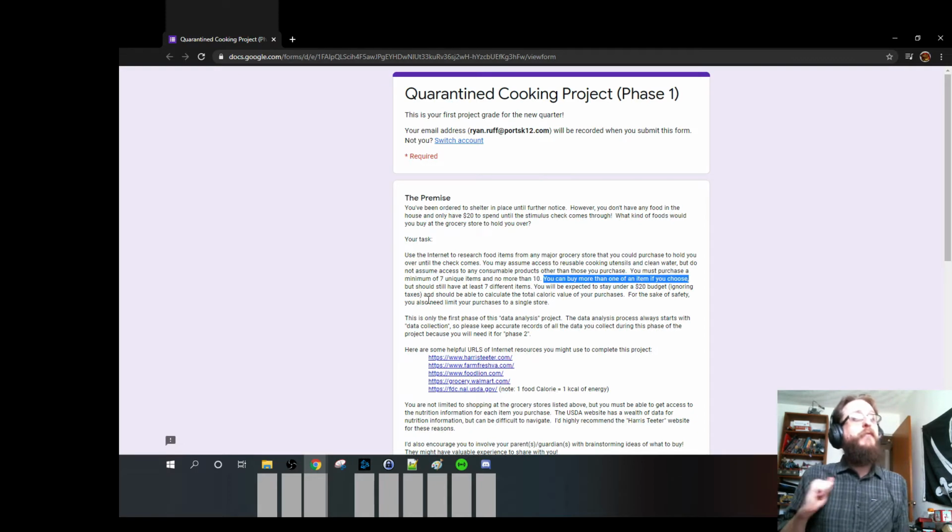And part of this first week's assignment is that you're going to calculate the total caloric value of your purchases. So the thing about eating is, the value of energy that you get from the food is the number of calories in that food. We're going to be adding up the number of calories in each of those items that you go and buy for your $20.